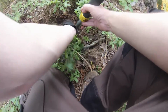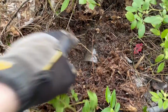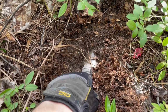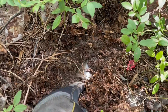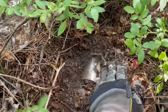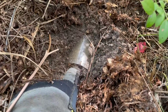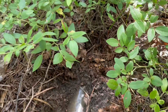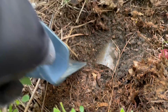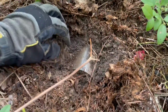Ooh, wait a minute. Oh, we got a glass bottle here. Check this out, guys. So I just got down in on this area where I have been finding a lot of can lids and stuff like that, but they always sound really good. And I got down on this one because it sounds a little bit tighter than the other signals. And I see this piece of glass right here. I'm going to try to use my shovel to dig that out. I'm going to see if this is complete. So, oh, wait a minute. I guess I better be careful. There may be more here.